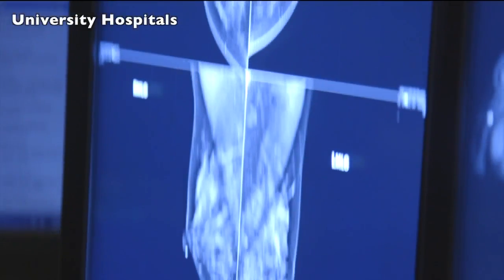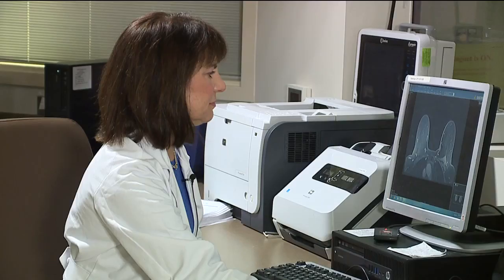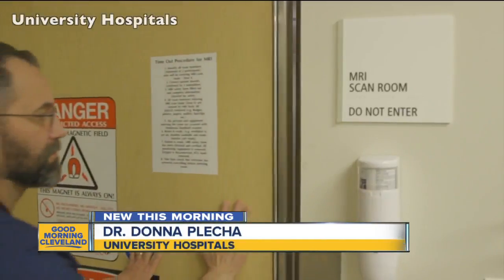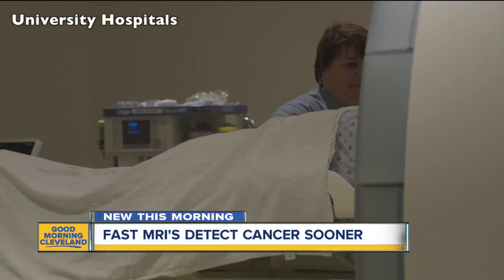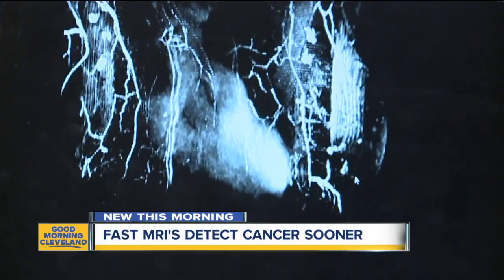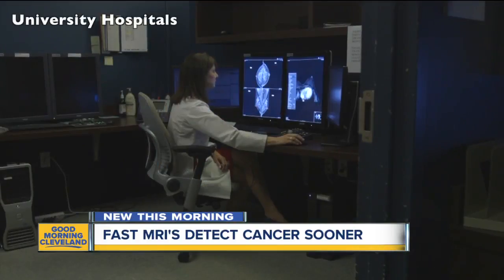Cancer. It's the diagnosis no one wants to hear. But this is what Dr. Donna Plecha calls a game changer when you talk about surviving it. We have a much better way of curing things if we find it very early. And that's where a fast MRI comes in. The machine is specifically designed for women whose mammograms show they have dense breast tissue, which is 50 to 60% of women. And oftentimes, cancer hides in that tissue. You can't see it on a mammogram.